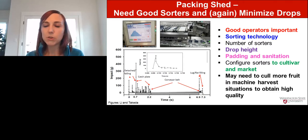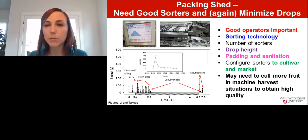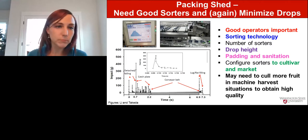When you're thinking about your sorting and your packing line, you also want to make sure that you're designing it and you're adjusting it according to your cultivar and the timing that it's being harvested in your market. And then the fact of the matter might simply be that if we're moving more and more to harvesting fresh market fruit by machines, we just might need to cull more fruit in order to get a higher quality fruit in our clamshell.